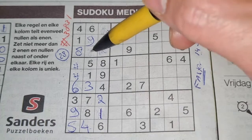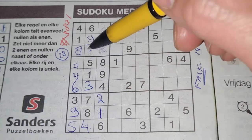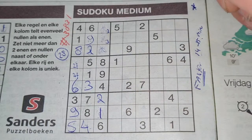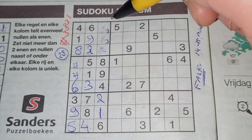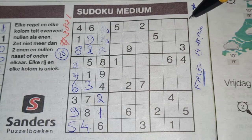Okay, 1 number left in the second column, the number 2 is missing. Yeah. Okay. All right.